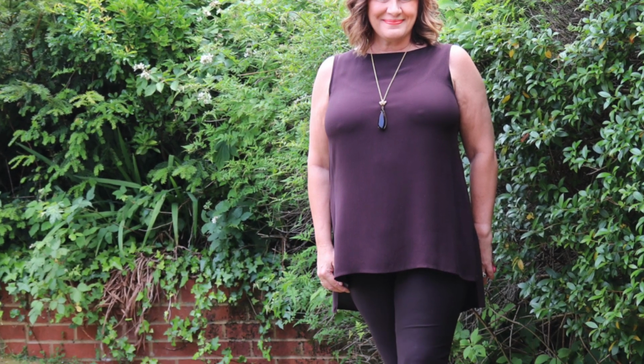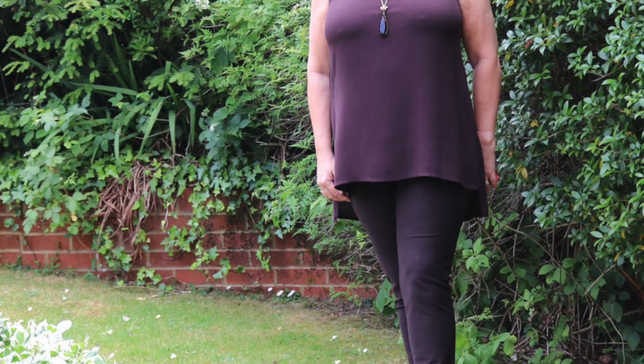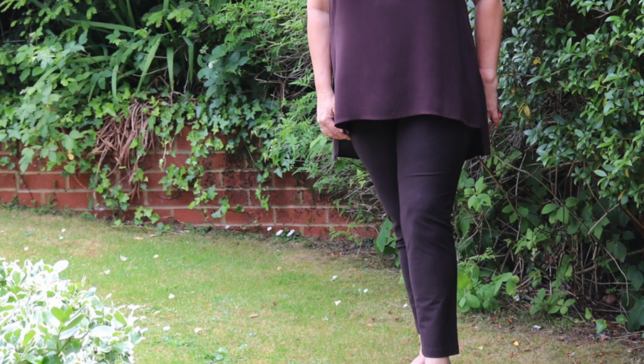Now I wanted to show you how to use neutrals in your wardrobe. I've put together a couple of outfits for you. Now the first one is wearing just a neutral on its own. So I'm showing you here an outfit where I'm just wearing the chocolate brown without any other colours, without any other contrast.